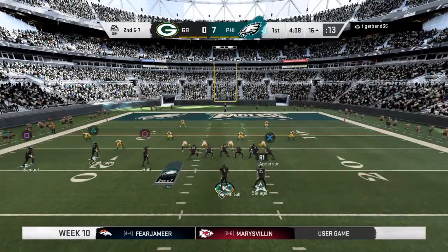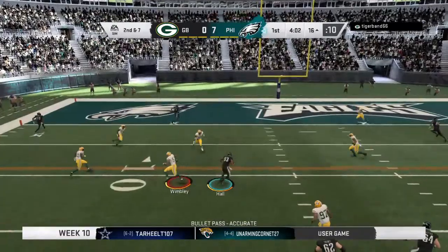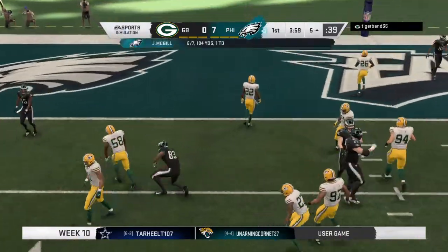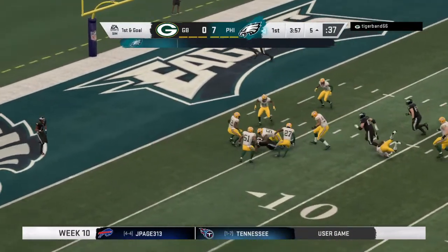Hot second. 51, Mike. Hot. Come on, G. To throw on second down. McGill, and he'll find Hall. And able to get him down, but he does reach the 5. He had the touchdown on the opening drive. Now he's got a first down.